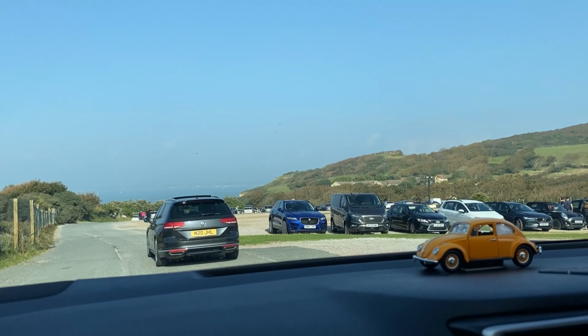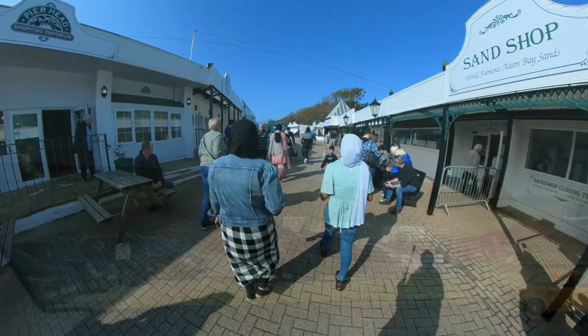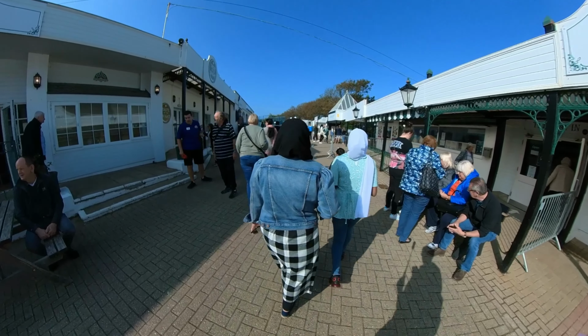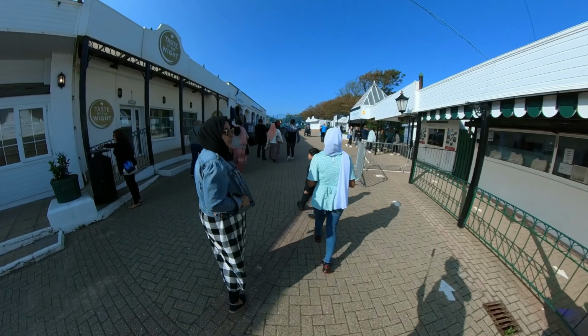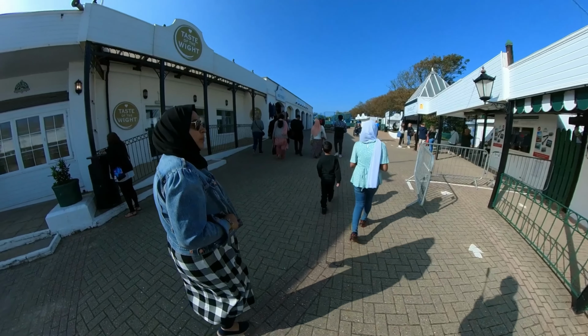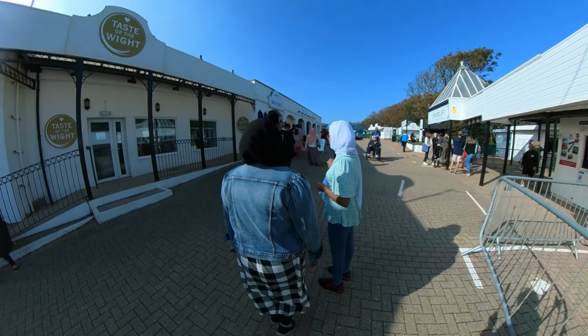The Needles is a row of three stalks of chalk that rise about 30 meters out of the sea at the western extremity of the Isle of Wight in the English Channel. I will share the view with all of you. I believe you all will love the beautiful view of the Needles.